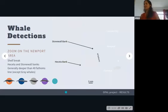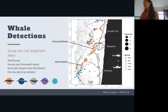So I'm going to zoom in on an area that I think will be of greatest interest to this audience. These are all the helicopter observations and cruise observations between Florence and Lincoln City. And again, we can see that there's a couple of hotspots where there are more observations. So the Shelf Break here and here, the Heceta Bank and Stonewall Bank here. And generally, all of these observations are concentrated in waters deeper than 40 fathoms, except for gray whales. And I'll talk about this 40 fathoms line later on in this talk because it's a very important line for management. So we'll see the importance of this distribution later.